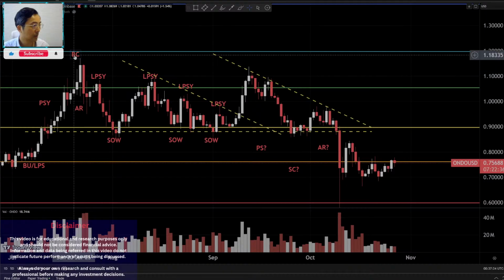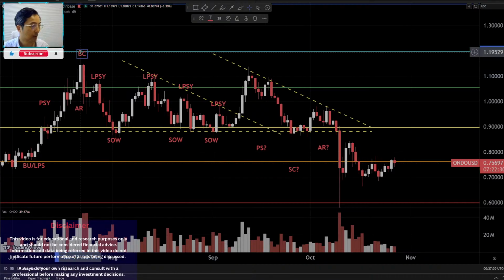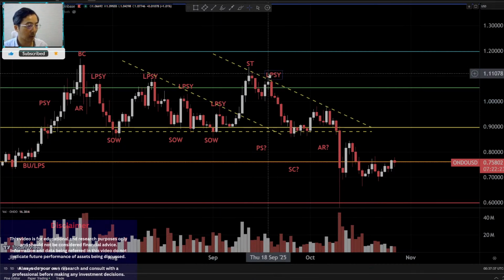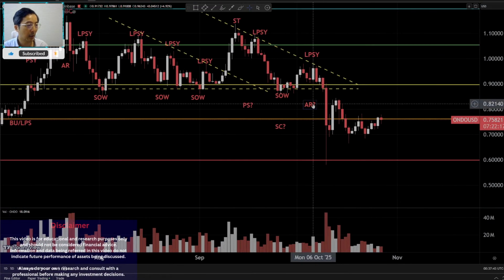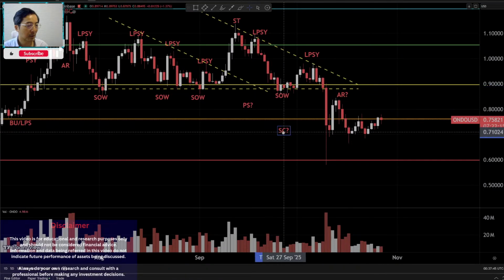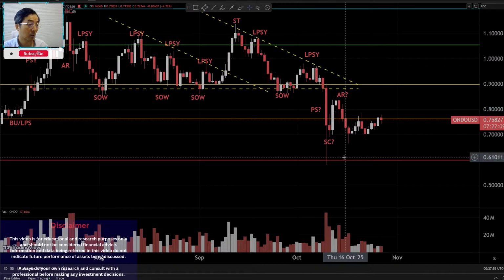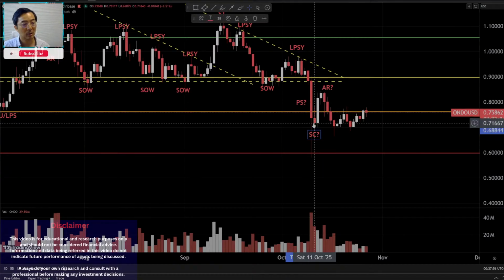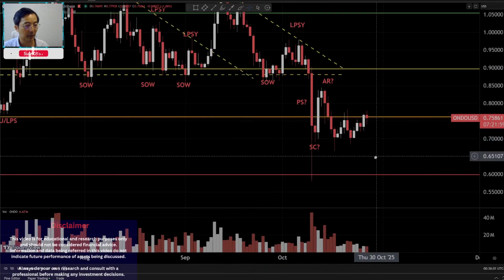It was a late stage distribution within the bigger distribution over there. So you can consider that second test at a very late stage, and then a couple of LPSYs afterwards. Obviously there was a sign of weakness, and the interesting thing right now is the selling climax during the October 10th drop, or the October 11th subsequently, that closed lower than October 10th. So I look at the close of the candle, not the wick itself.